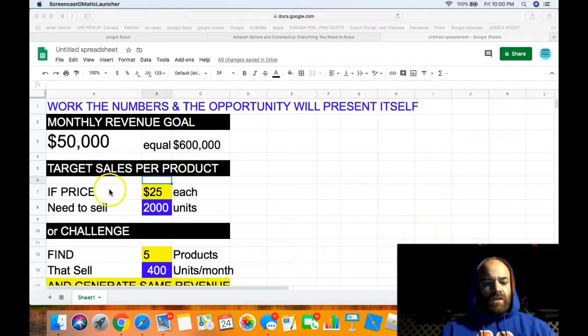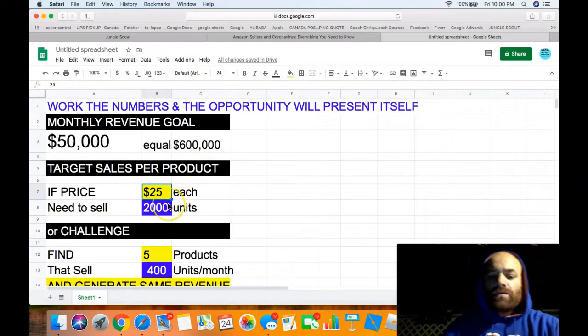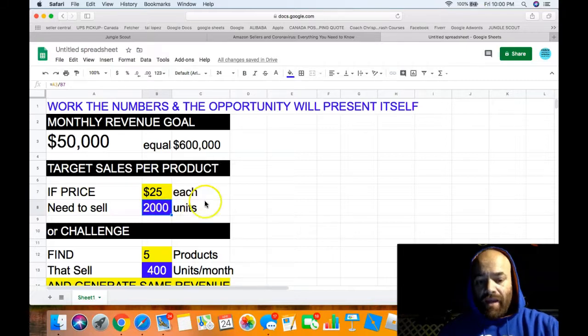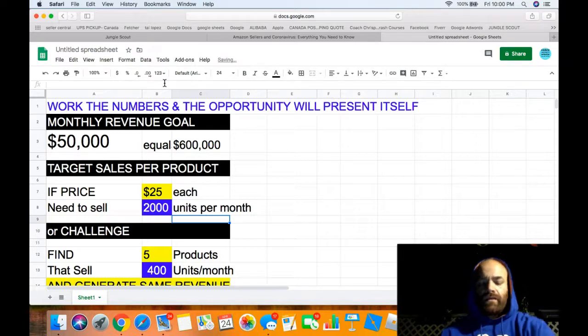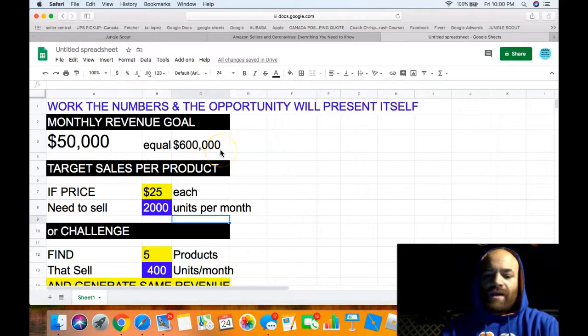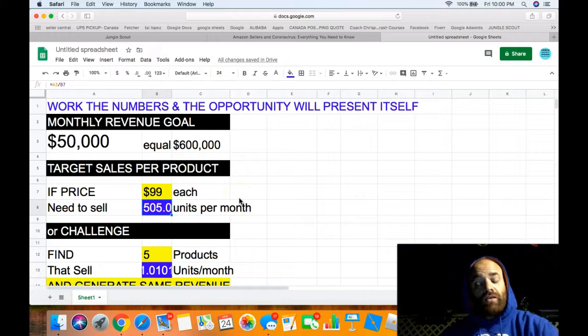Okay, so now the target sales per product. So let's say the product were $25 each. To do $50,000, if you had one product, you'd need to sell 2,000 units of that product each month. Units per month would have to be 2,000 to generate $50,000 in revenue per month. And for some of you going like, well, that's a lot. Wow, 2,000, I'm going to sell 2,000 units. And it might be hard for you to find a product that sells for $25 that you can sell 2,000 units of. Well, what if it were a product that sells for $99? Then you'd only need to sell 500 of those. Now we're actually going, okay, that's more realistic.